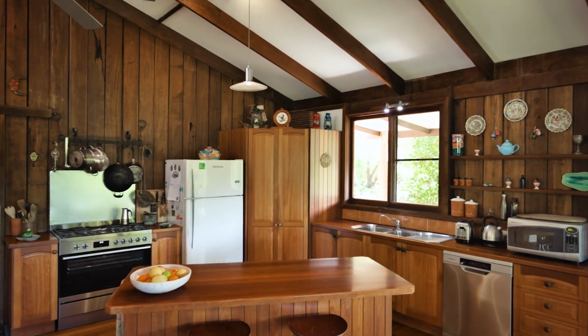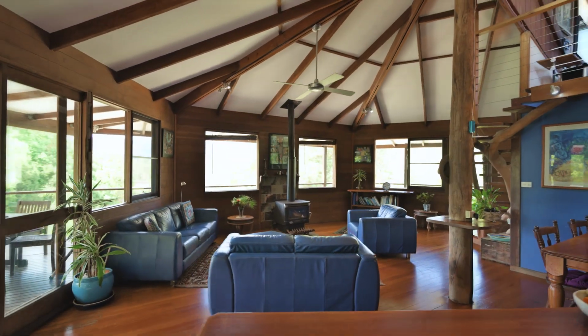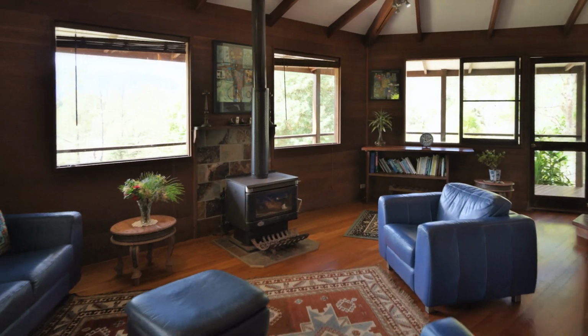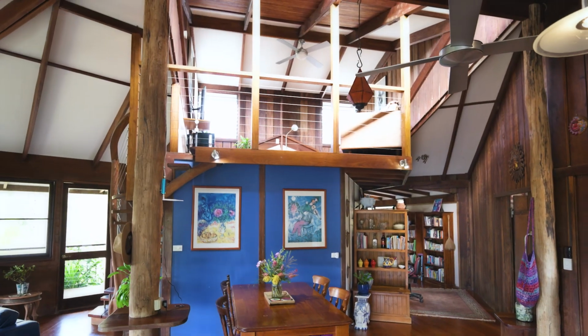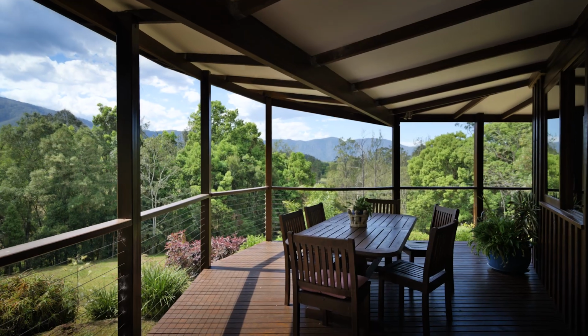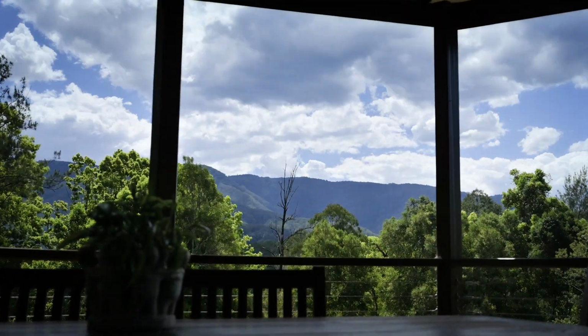Let's do the tour. The kitchen, dining and lounge are open plan. Lots of natural light and big views. Enjoy the warmth of your slow combustion fire or escape to the loft area to read a book or sneak in a nap. Step outside and entertain or take in the ever-changing mountain views.